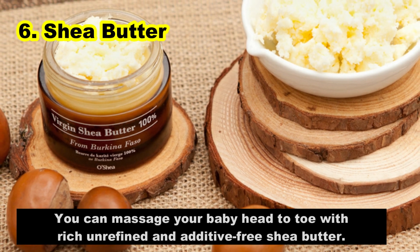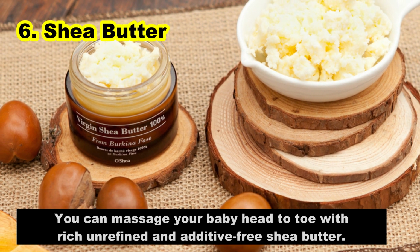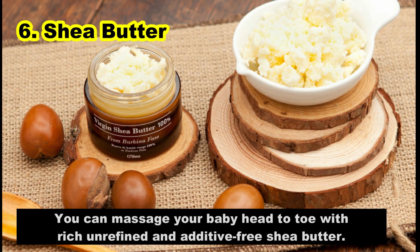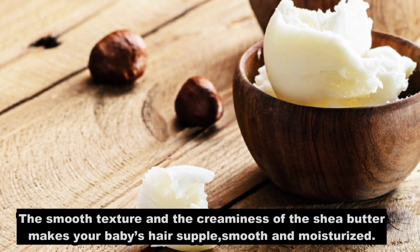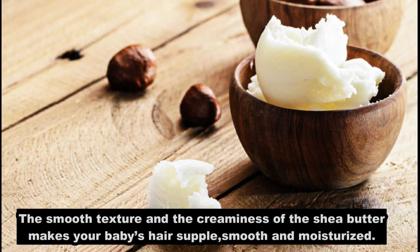Shea butter. You can massage your baby head to toe with rich, unrefined and additive-free shea butter. The smooth texture and the creaminess of the shea butter makes your baby's hair supple, smooth and moisturized.